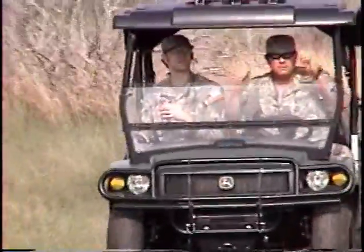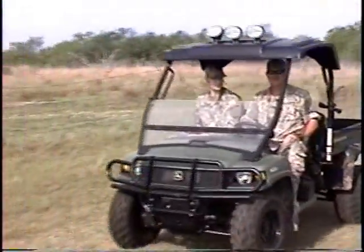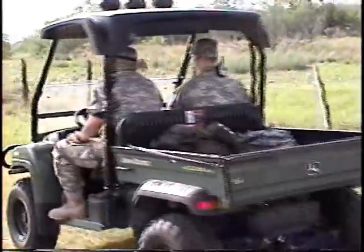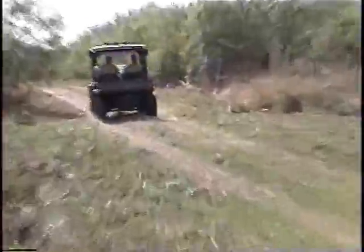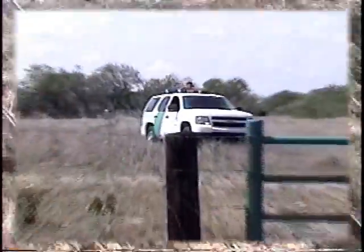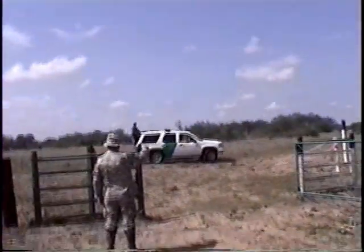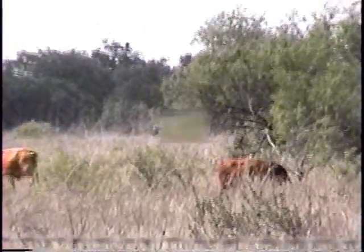We may change our positions while monitoring the movement of trespassers. All-terrain vehicles are a big help out in the field. We find that some of the hides we are using are also being used by the criminal trespassers. The garbage left here does not belong to us. Here's the last of a group that was apprehended on this watch. Border Patrol will take them away for processing.